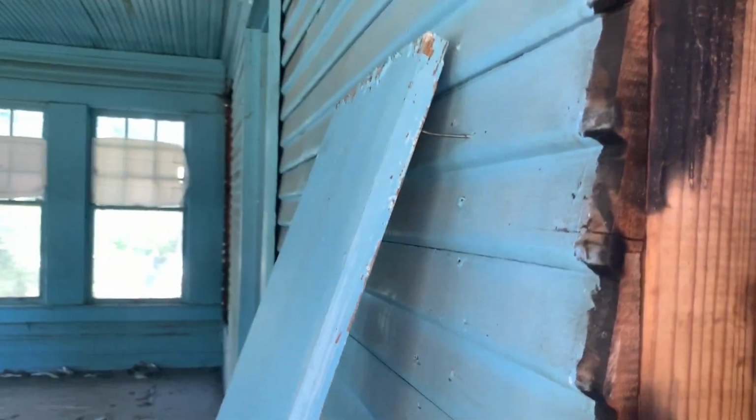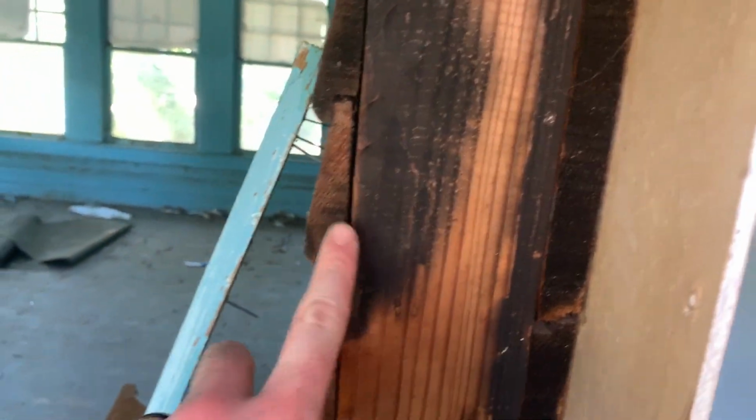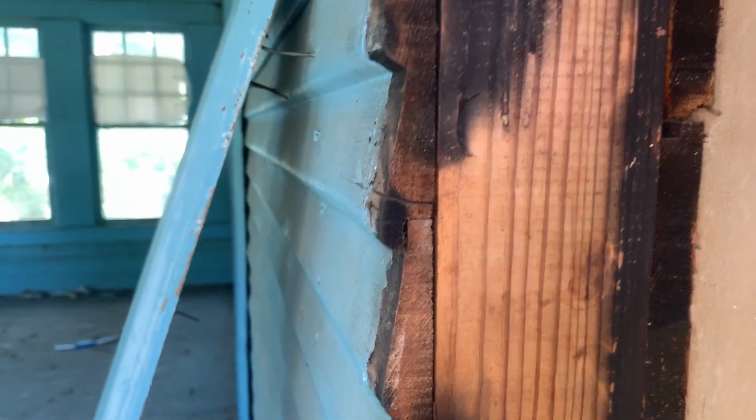Now this is a cool room here. You kind of imagine being able to see out over the land from up here. Very cool. Little attic access. Won't be going up in there. And you see this old, the real old siding. Very cool as well.